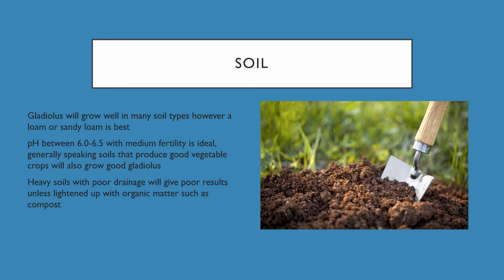They'll be just fine. They're not heavy feeders, but a little fertilizer is going to go a long way with these. Heavy soils with poor drainage are going to give you poor results because that can rot the bulb or not allow the bulb to actually size up to flowering size for the next growing season.